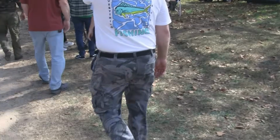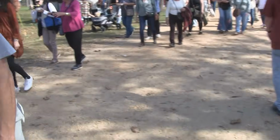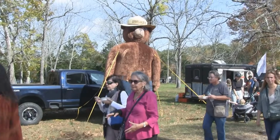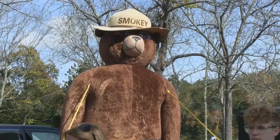Yeah, it's way too crowded right now to try and get a look at any of these displays, except maybe Smokey. Remember, only you can prevent forest fires.